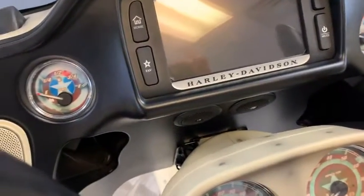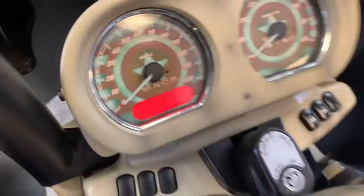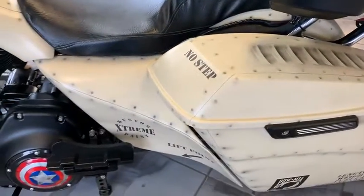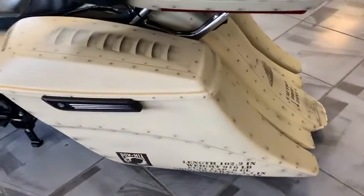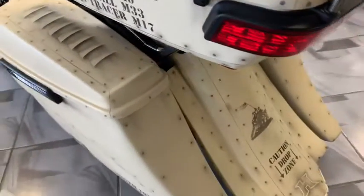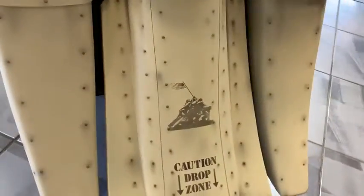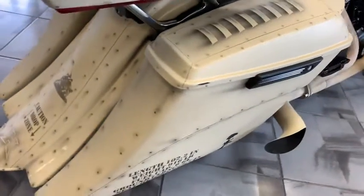This thing has a whole whopping 7,000 miles on it. Stretch tank, custom seat, Kicker stereo system, stretch bags, all done with custom paint. Absolutely gorgeous, guys. It's got a center stand with a full air ride. Check out those bullets for the antennas. Honoring the troops. This thing is absolutely sick.